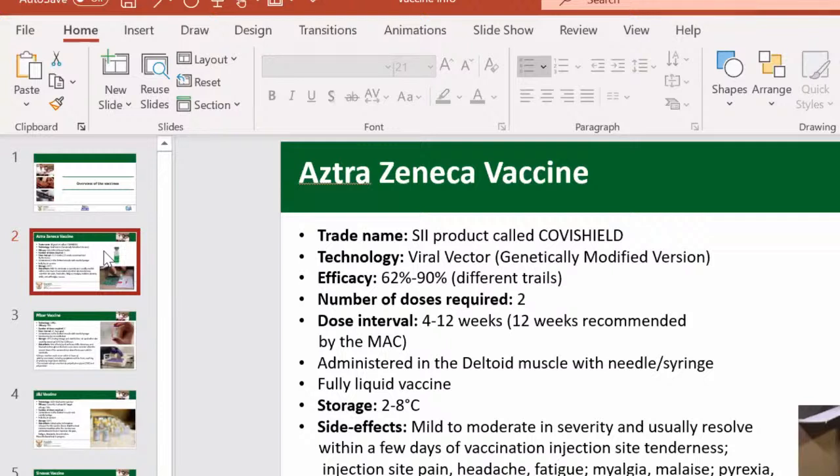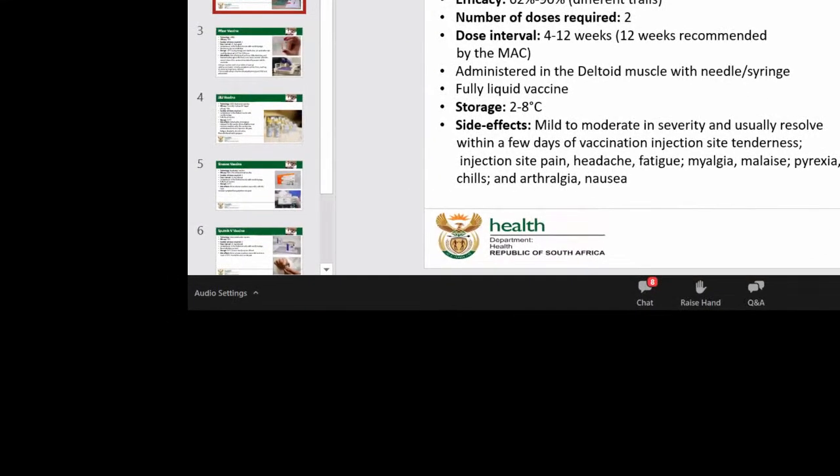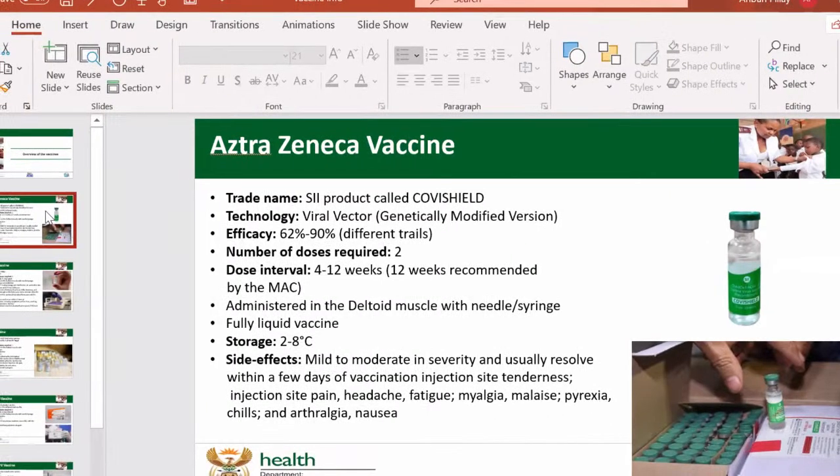It uses a viral vector technology. Its efficacy is between 60 to 90%, depending on the type of trials that have been reported on. It's a two-dose vaccine. The dosing interval varies. In some of the trials, it's been 4 weeks, but it can go up to 12 weeks. It's administered in the deltoid muscle with a needle and syringe. I think you would have seen that on TV in some of the countries. It's a fully liquid vaccine, so it doesn't have to be diluted. The good news about it is that it can be stored between 2 and 8 degrees.